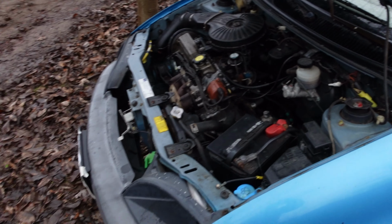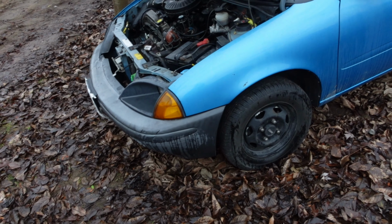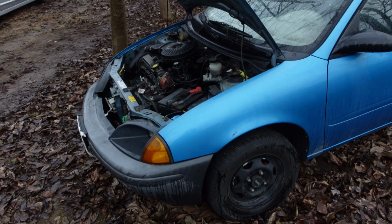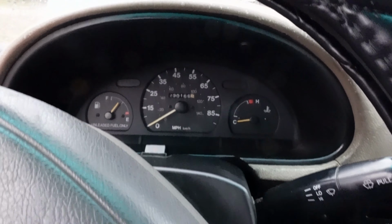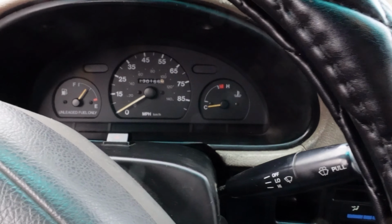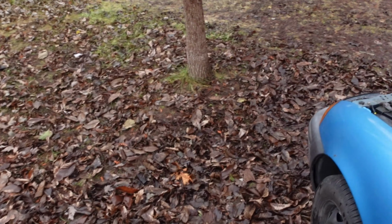With that being said, the speedometer on this car is off by 7 miles per hour. When you're going 60 miles an hour on the speedometer, you're actually going 67. So at 60 miles an hour, you're 7 miles per hour off. So I really got to watch it.